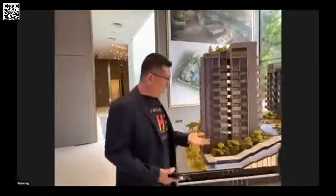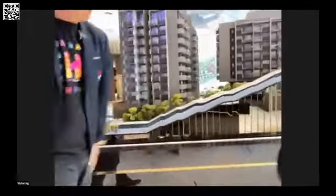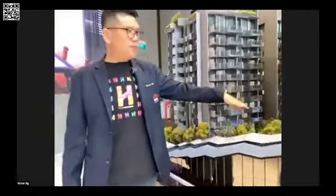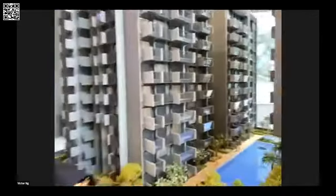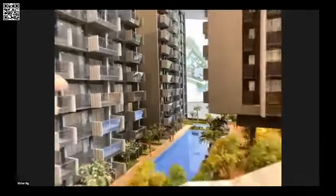Okay, so for Haus on Henley, we will also be building a staircase up to walk to the clubhouse. And then at the third floor, there is another side gate here, open to your deck where your swimming pool is. Let's say your guest comes, you can ask your guests to come here and walk into the swimming pool and everything. So it's very, very nice as well.